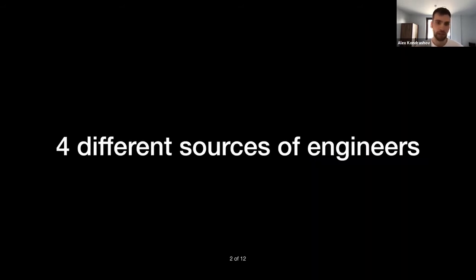So in our organization, we have four different sources of engineers. One, it's nearshore offices in Europe. Second is on-site developers based in the UK. Third one is we recently tried a consulting company that provides external engineers to our organization. And also we've got a fourth source, it's Makers Academy for engineers.